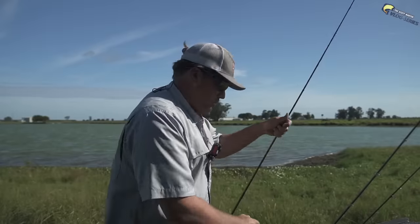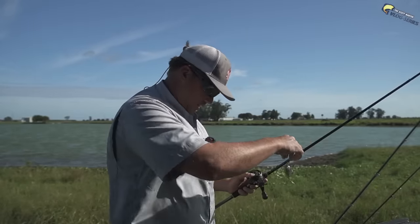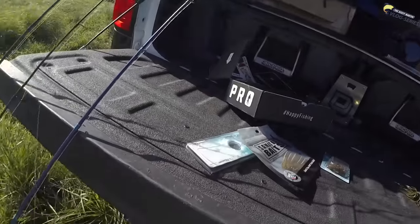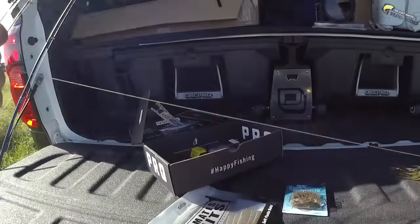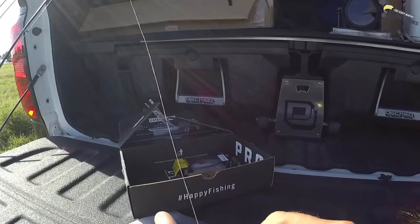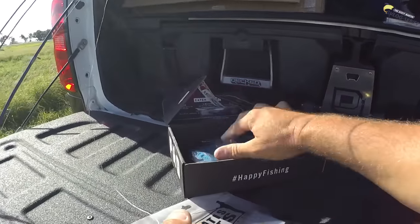All right, what am I gonna put this jig on? In this color water here, I think you could get away with just about anything because it's not clear by any means. So I'm going to put it on braid just because I'm going to swim this jig some. A lot of times when I'm swimming a jig, I like braid.